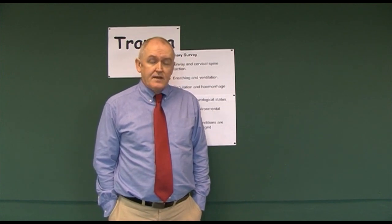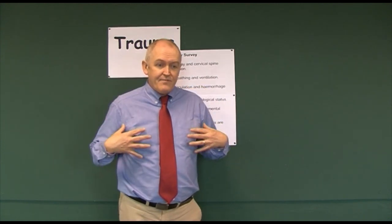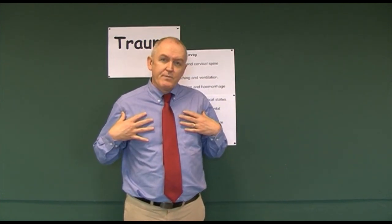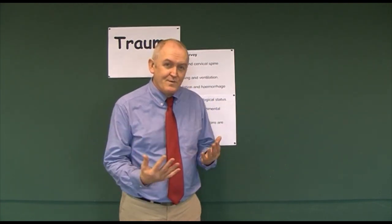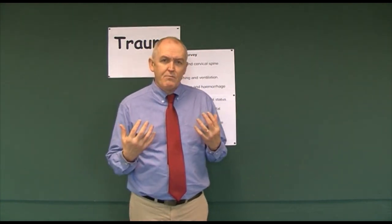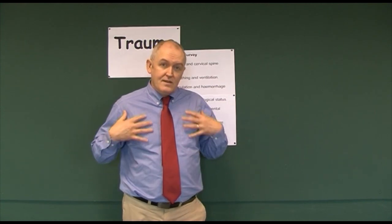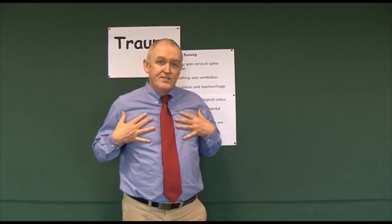Now the next is breathing and ventilation. There's no point the airway being clear if the patient's not ventilating to get the air in and out. So the diaphragm needs to be going down, the ribs and intercostal muscles need to be going up and out to increase the volume of the chest, to decrease the pressure, to suck the air in. And there's many types of injuries which might stop that happening. So as in any situation, first assess it, look at the chest movements, listen to the air going in and out of the chest with your stethoscope. You can percuss the chest to see if there's any dull areas.